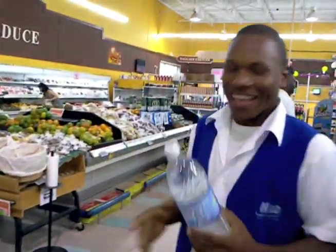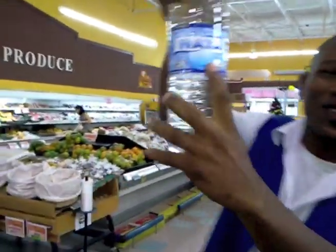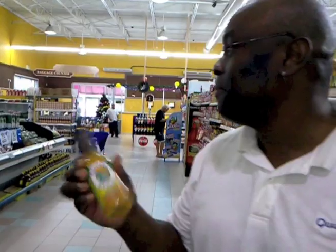Okay, we need this one, not water. Yeah, this is a thirst quencher. We call it water. Jamaican water. Turn the label over so I can see. Water. Yeah. This is real Jamaican pepper. Scotch bonnet pepper in a bottle. Fresh Scotch bonnet. Okay, we need some Scotch bonnet.